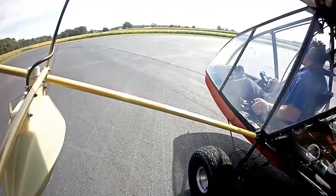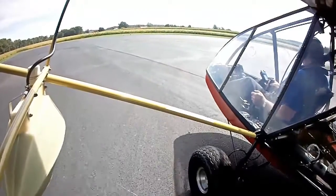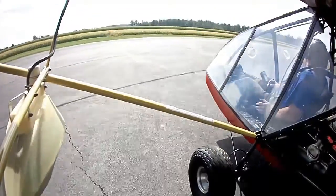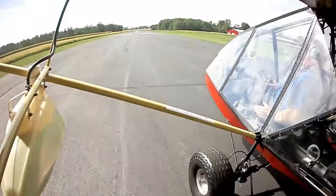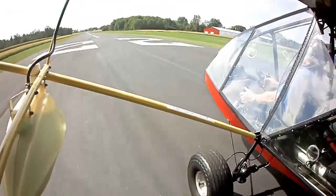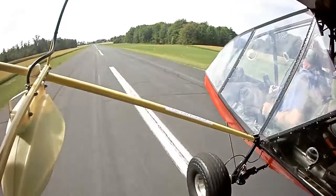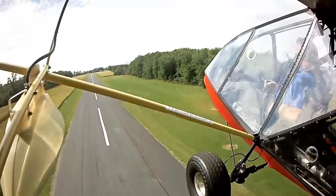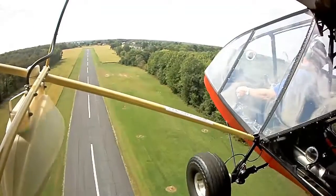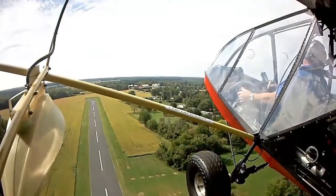Ortner traffic, ultralight experimental 312 Delta Juliet, departing on runway 22, Ortner. I don't see anybody coming anywhere. Okay, we're backing out here on 22. I'll go full throttle because something's going to break. I want it to pop now. I've got an airport under me.